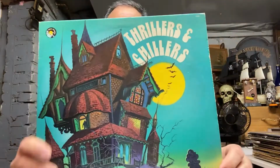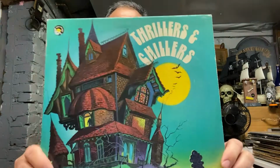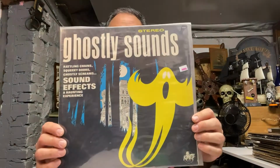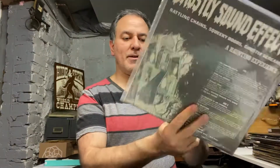Here's another one, really great condition. Thrillers and Chillers. Okay? Then I have, I'm sure it was sold in a lot of stores and stuff, Ghostly Sounds. Great album. Back cover is actually even better than the front cover, I think. It's got a beautiful little haunted house there.